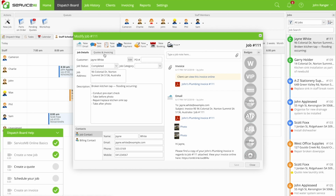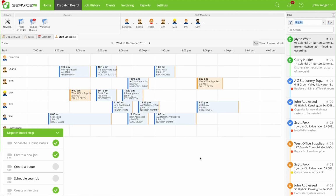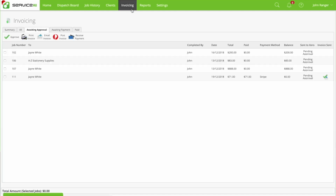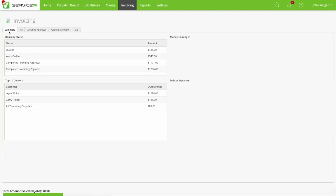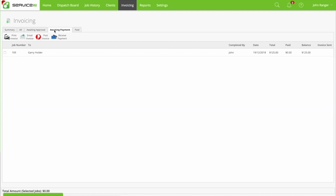We can also go to the Quotes and Invoicing tab and have a look at what was charged for the job as well. So pretty happy with that. We'll close out of that job tab, and we'll look at the last part of this workflow. So we'll go to the Invoicing tab, and it's here that we can see a really good overview of the status of all invoices across the business. So we have the Summary tab. We've got those that are awaiting approval to be raised in a connected accounting package, which we'll talk more about, those that are awaiting payment, and those that have recently been paid.